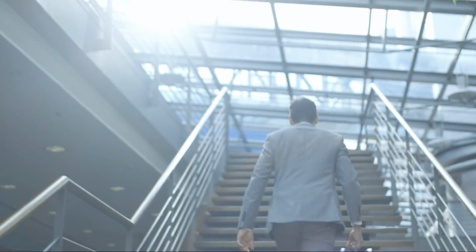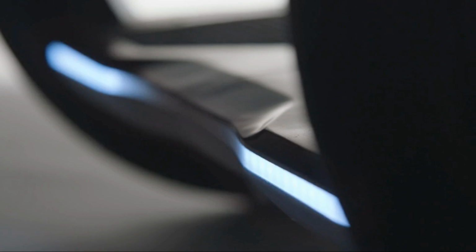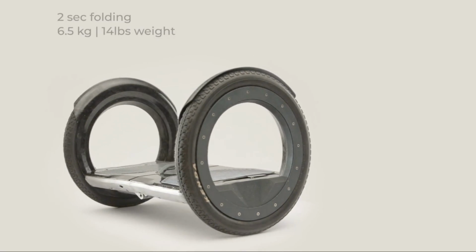So how did we achieve the low weight? Well, one part of the story is to use advanced materials, such as carbon fiber and aircraft-grade aluminum. Another part is we developed all our electronics in the last 2.5 years from scratch. So we developed our own mainboards, our own battery modules, and so on.